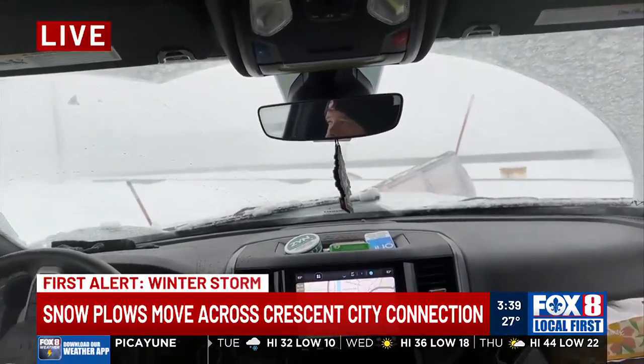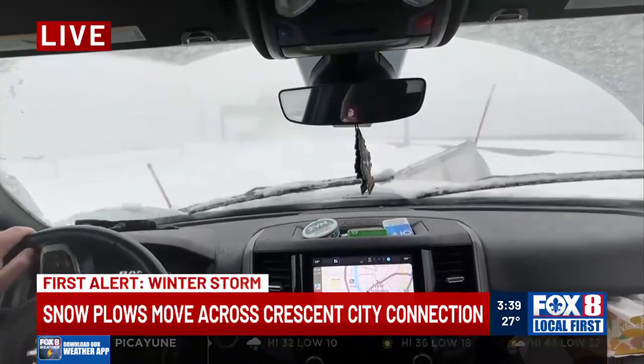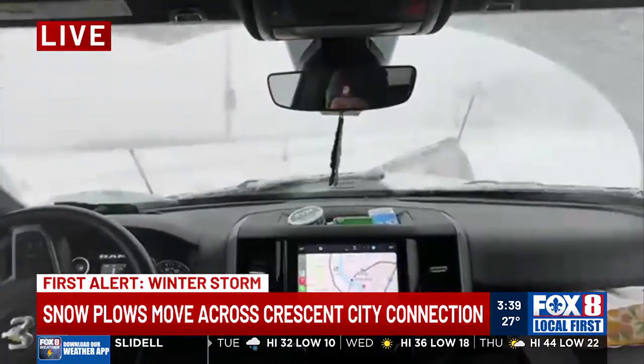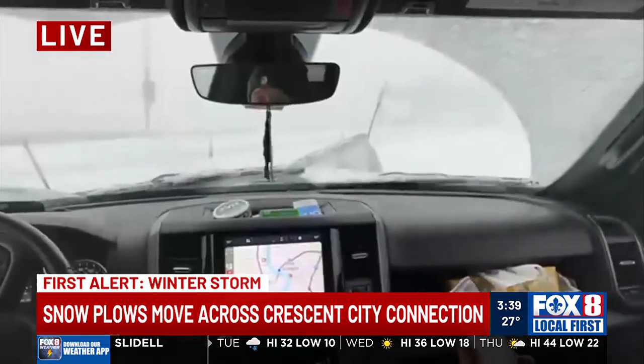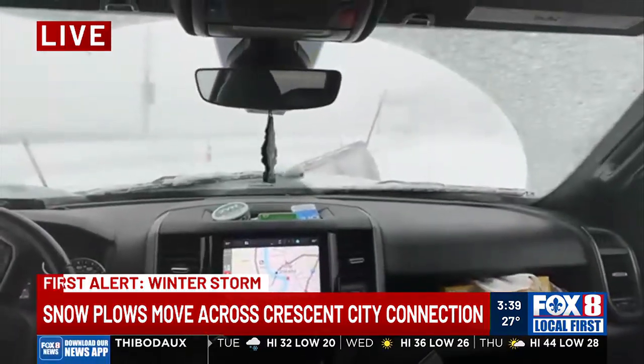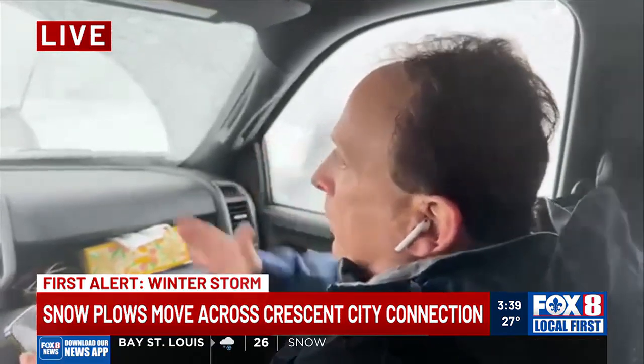So sure. We're kind of going the wrong way, which we can, because we're the only ones on the bridge right now. And the snowplows are doing their job. And of course, they do have barricades up. They have barricades up at all entrances to the bridges, as well as where we got on at Carrollton, the Carrollton on-ramp, where you can go onto Carrollton or toward Howard Avenue, toward Fox 8 and Xavier, or head to the Crescent City Connection. What we have is big orange barricades.